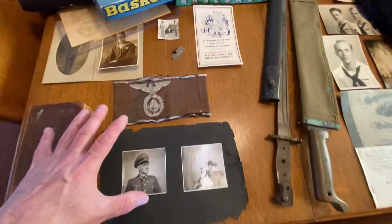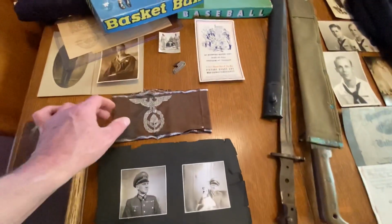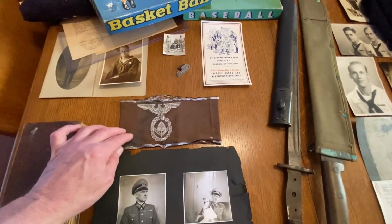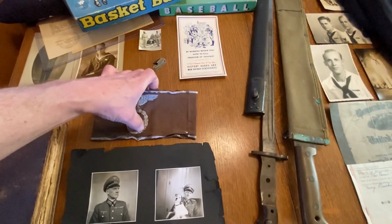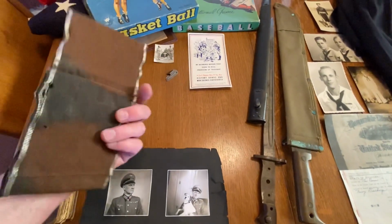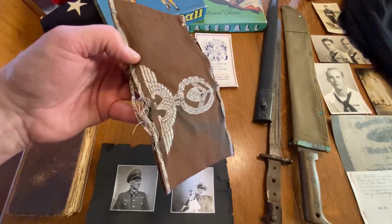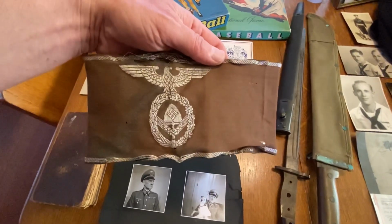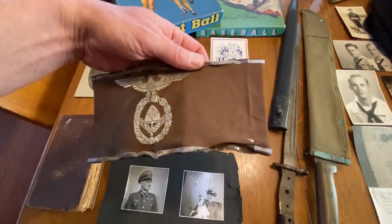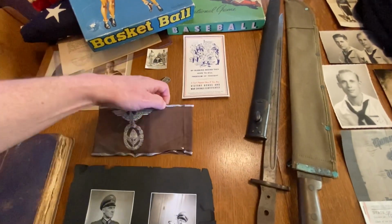Moving down to some of the German items, and he didn't have many, basically these two. We have an armband for the RAD, and it's in rough shape. Unfortunately, it's been stained. You can see the bullion work is all coming apart. The emblem is in pretty good shape, but everything else is just not holding together. I mean, it is a true armband.